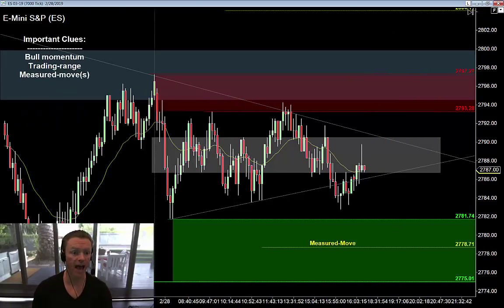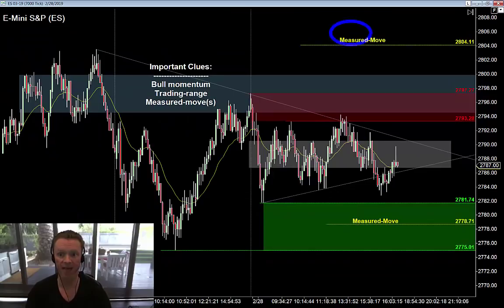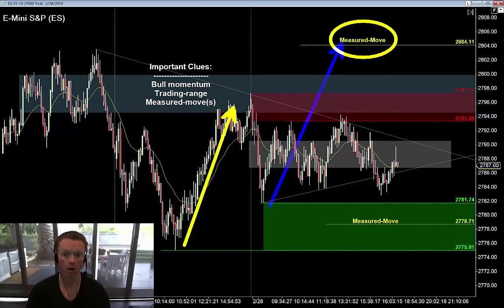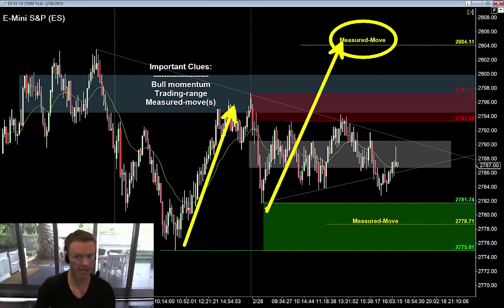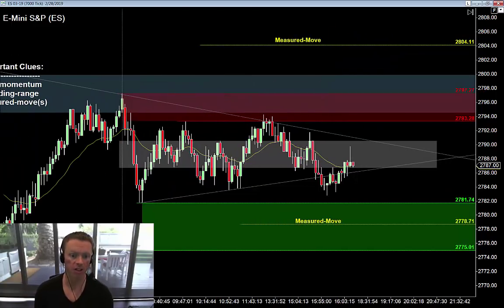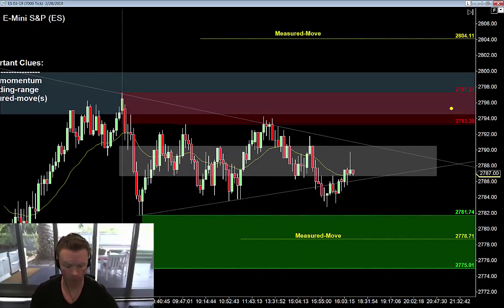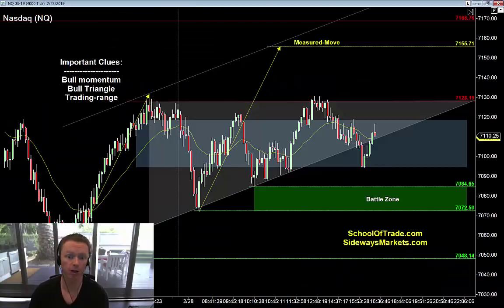And then don't forget, we've got that big measured move overhead. That's going to be my objective now as we go higher here. So keep an eye on that target up at that 2804 area, which is likely going to be our big target here. The only challenge we see right now is if the market sits inside this range. Just stay patient. Be careful. Don't fiddle with that middle. The middle's not your friend right now. Get out of that trading range. Buy low and sell high.